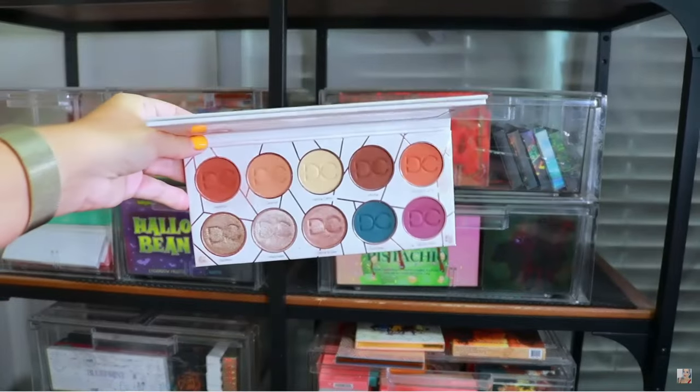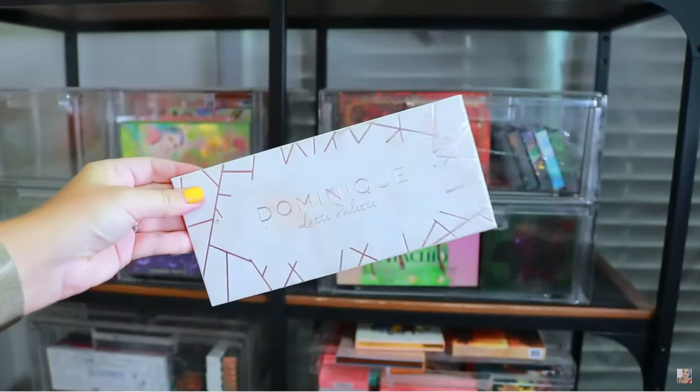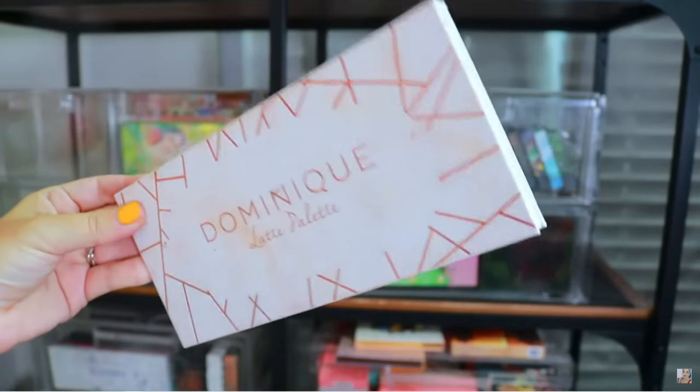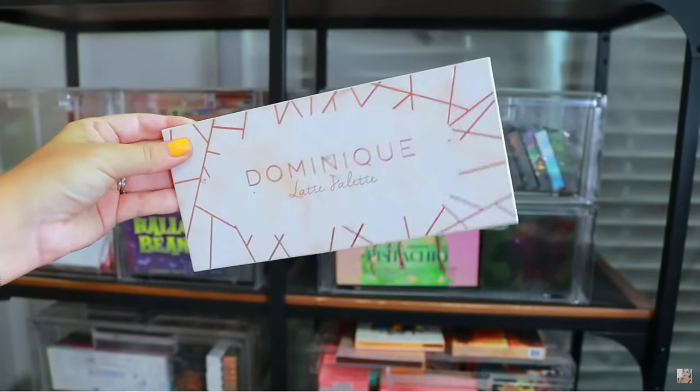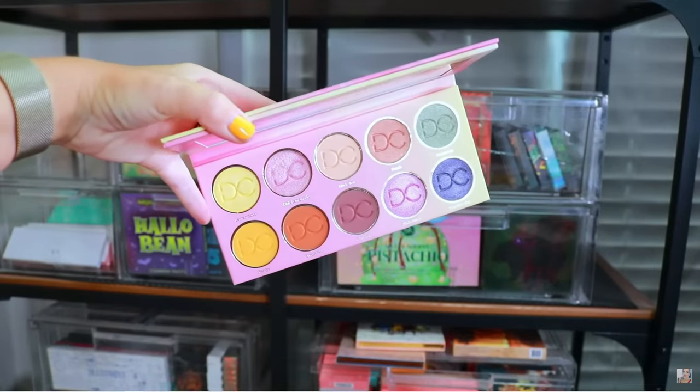My OG palette. This is the Latte palette. I don't know how well it comes off on camera, but this thing is so dirty because this is the first palette I have ever used. Review, everything. Definitely going to be holding on to this. It's a classic. We have the Lemonade palette from Dominique Cosmetics. Definitely holding on to this.